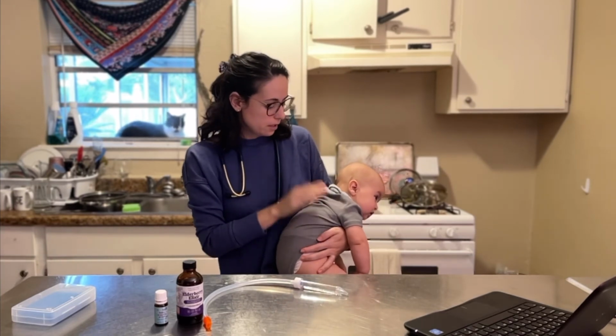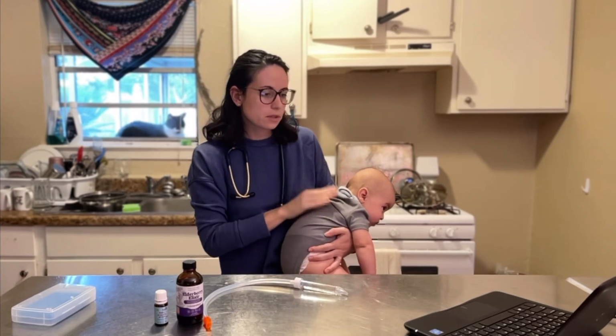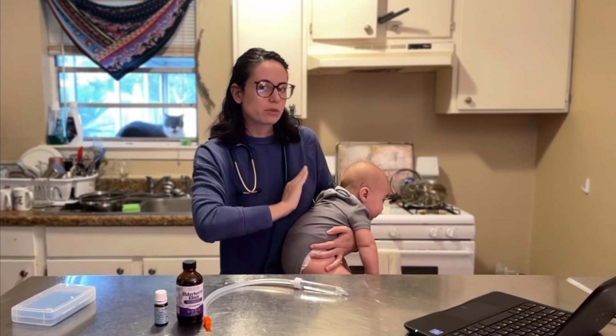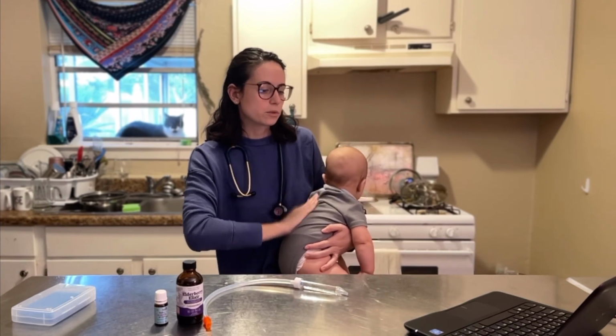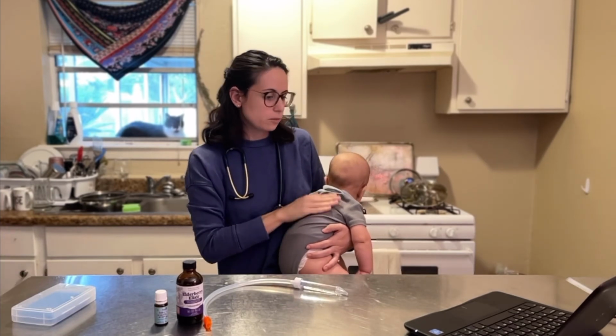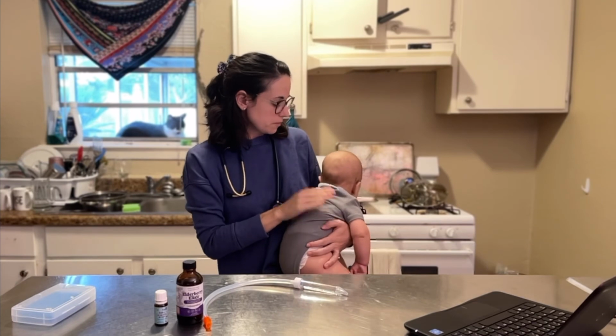So lots of little chest compressions. It probably feels good. Sometimes it'll get them coughing, which is fine. And you can do this up to 3 times a day. Sometimes in the hospital they'll do it for a full minute. You just do that to get the mucus moving around.